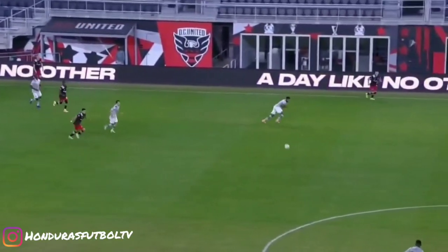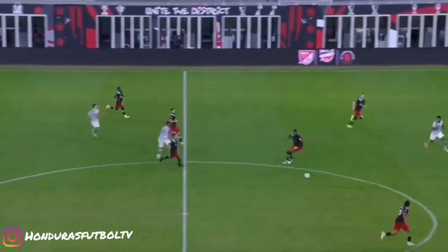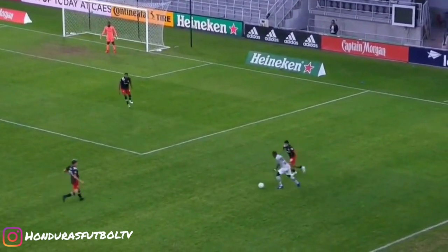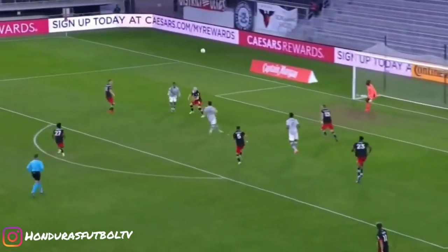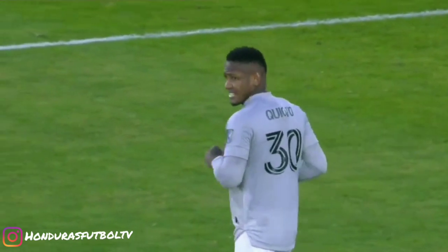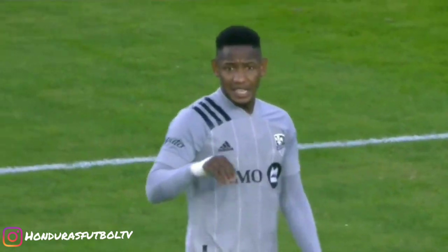And it nearly did there. For Montreal, Quioto, Jackson Emel, little angle run, and Grogiar, far post, Quioto gets down. Oh, and he got up, and he had a chance. Again. Well, I think if you're the Impact, you're going to get your opportunities.